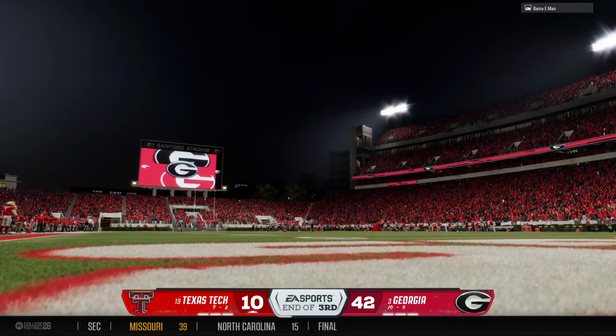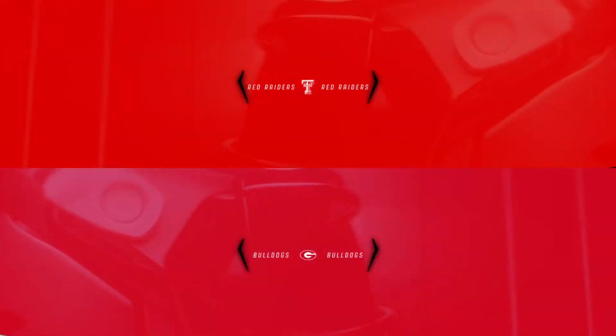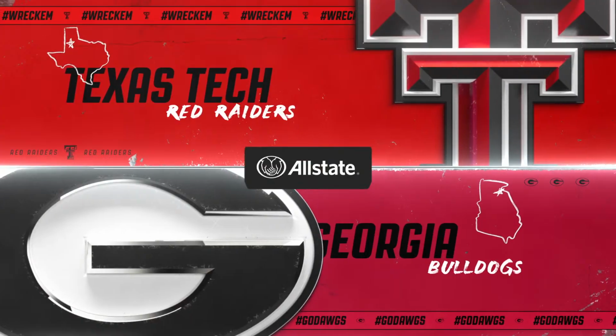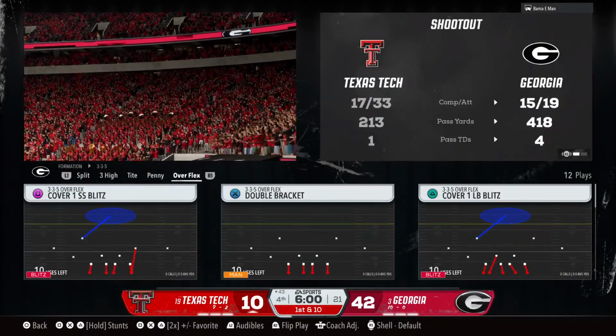Well, guys, it's Georgia holding the lead at the end of the quarter. Let's take a quick look at the national rankings to see how this playoff race is shaping up. I guess if you're an optimist, the stage is set for a massive fourth quarter comeback.